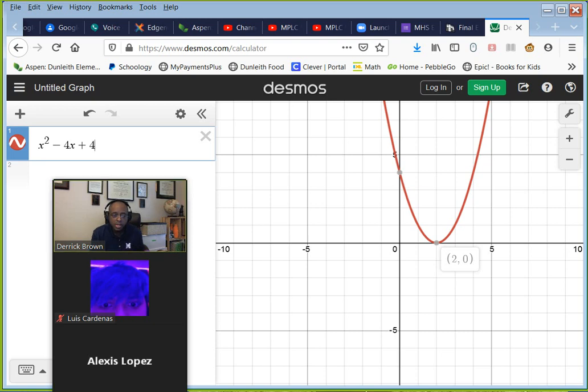This point is called the x-intercept of the graph. It is the point at which, no, it's the y-intercept. This is the y-intercept, the point at which x is equal to 0, where y is equal to 4. Now, this point is called the x-intercept. It is the point where y is equal to 0 whenever x is equal to 2. Do you see that?